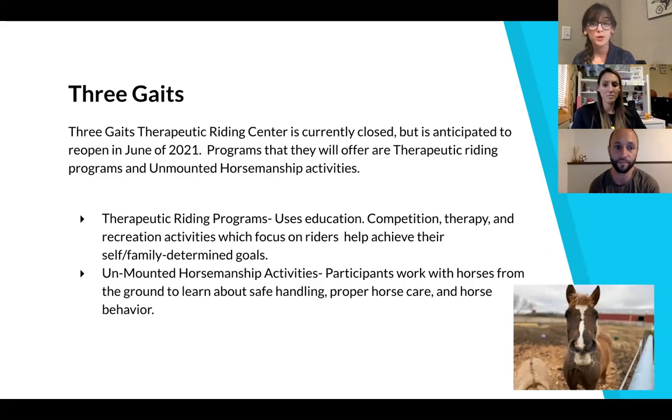They have 2 different programs that they offer at 3 Gates, and one of them is actual riding of horses. So you're learning about the horse, you're learning to ride the horse. There are competitions that you can also attend if you want to. So you're really learning how to communicate with the horses, which is great because, at least from past experience, I've worked with some horses too, and I know that they can sometimes be a little stubborn. So it can teach you patience and communication.